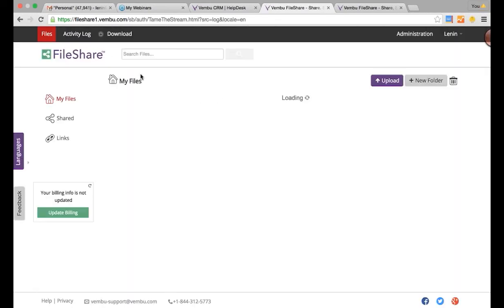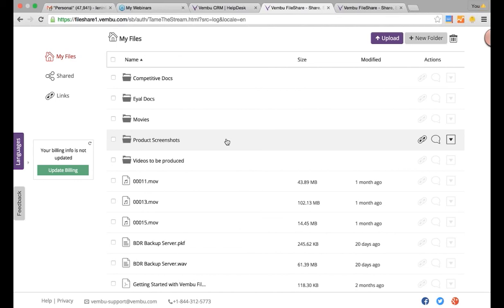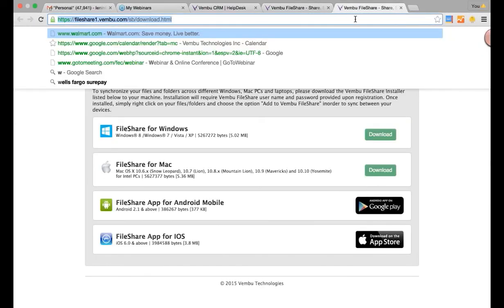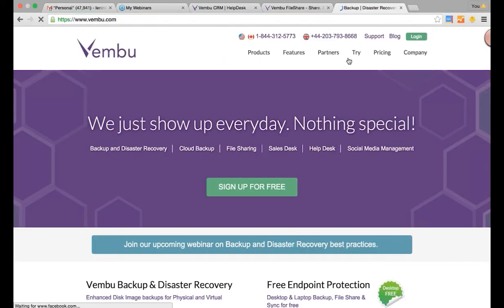And the pricing for this is also very straightforward. So we don't charge you for the users. The user licenses are free, so you can have an unlimited number of users. We only charge you for the data you store on the cloud. For the FileShare product, the pricing is 10 cents per GB per month for the data you store on the cloud. So if you go to a pricing page, I can show you that.